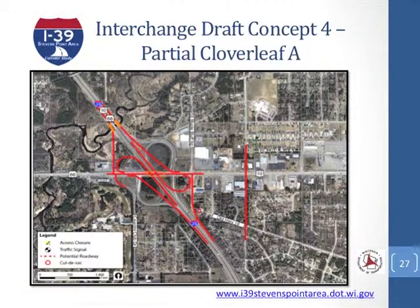Concept 4 is a partial cloverleaf A. Essentially what this does is it takes the existing interchange configuration and it flips the loops, and it adds in some additional ramps. So the interesting thing here is that right now you essentially have 4 intersections from Country Club Drive over to Maple Bluff, including the 2 ramp terminal intersections. This would in turn actually turn that down into 2 intersections.